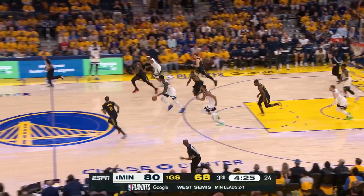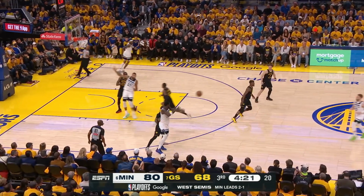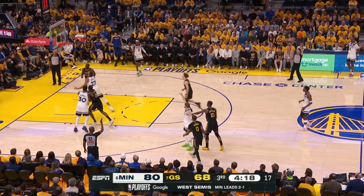and that's when Ant has the platform to be the play finisher with his on-ball defense, get Minnesota moving up the floor again with pace, and find the good looks they haven't been able to manufacture against Golden State's set half-court defense.